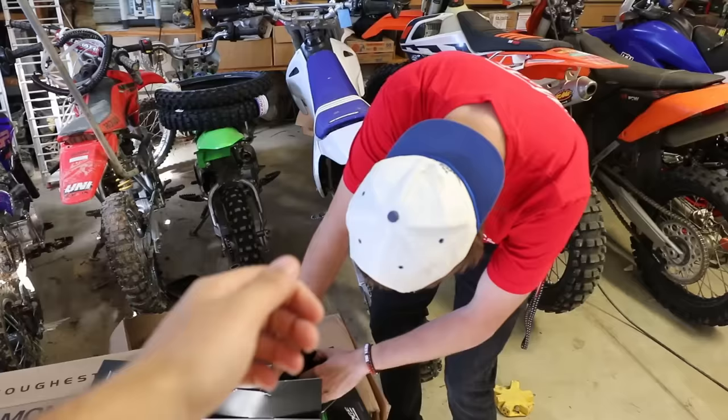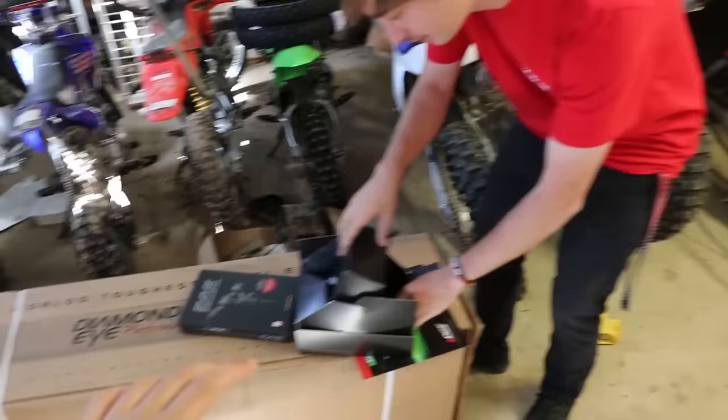All right, but we're only getting it installed on one condition. What? You load that stuff up in your truck yourself, because I ain't doing it. Okay, I'll have to back up the truck. I had to carry it from the front porch to the garage, so.